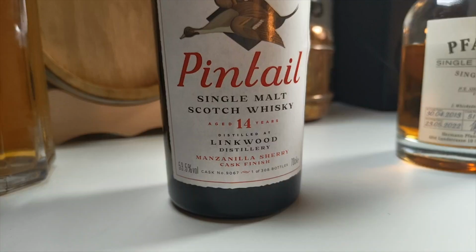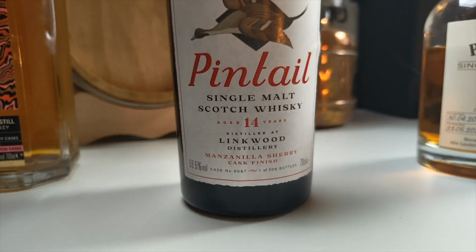Now, in case you're not able to get your hands on this Pintail, this is not a very commonly released, and I think this is bottle, oh my God, this is bottle 1 of 308. I didn't even notice that before. Can you see that down here at the very, very bottom? That's insane. Oopsie, I almost wish I never opened it. Oh well, it tastes great, so I'm going to enjoy it.